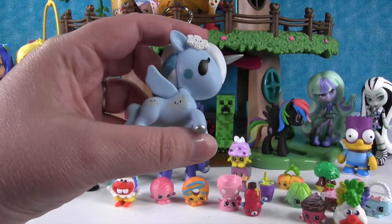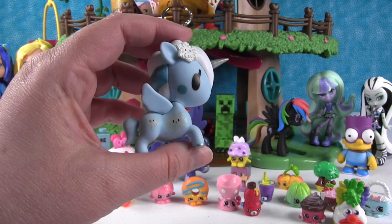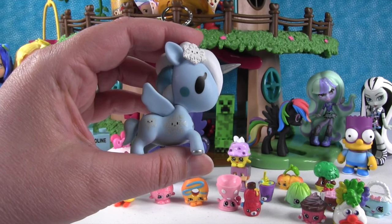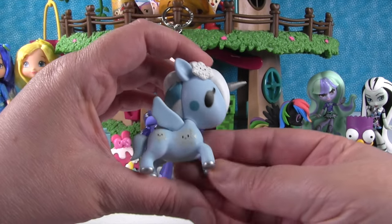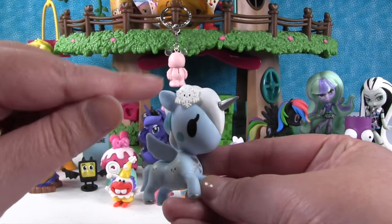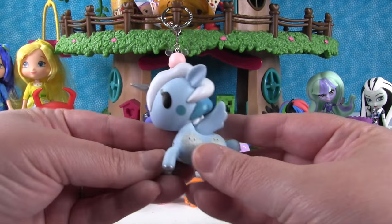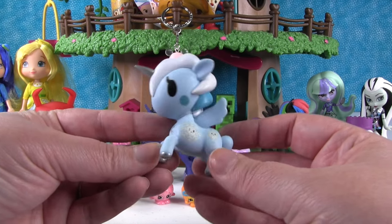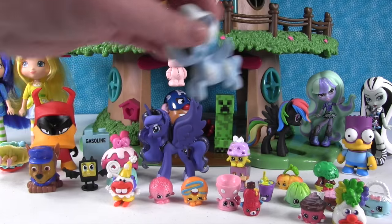Oh, I love this one. This is one of my favorites. That is Yuki. This is the frozen Unicorno. Not really, but it reminds me of Elsa. It has little snowflakes, and I love the snowflake up here on its head. And I just love the colors and everything. It just makes me really happy and makes me think of winter. I love snow, so I love that one.